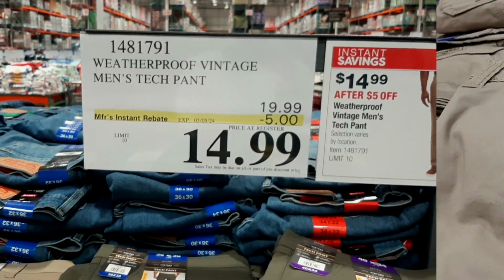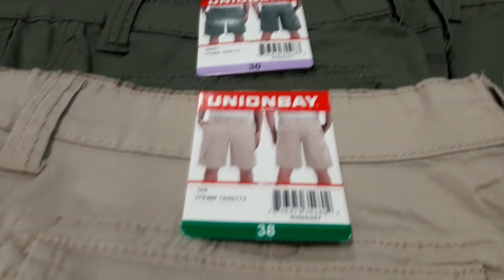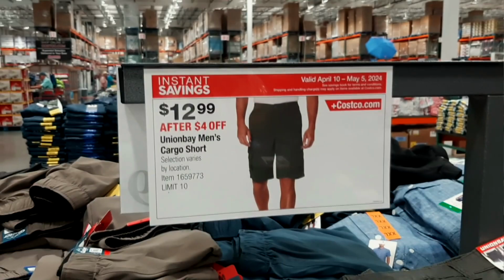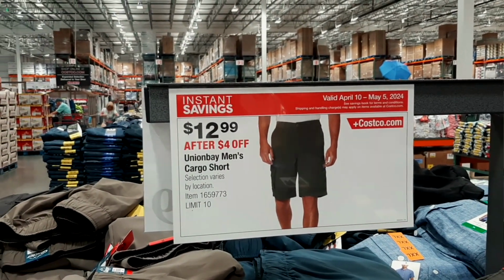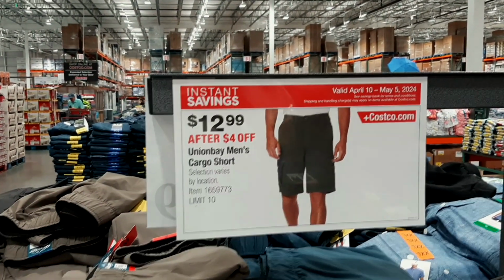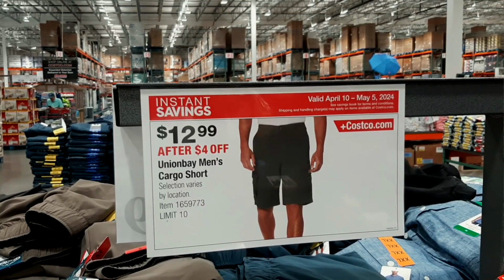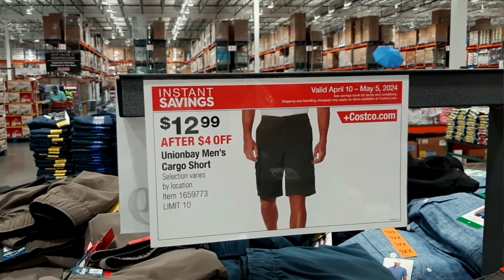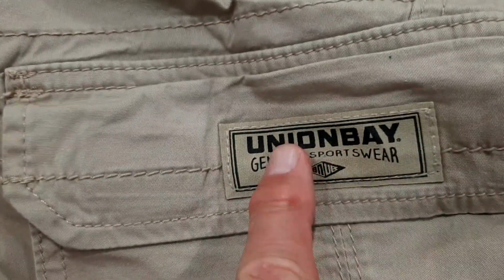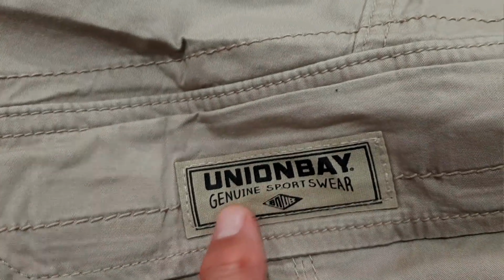At the Costco, it's Union Bay. It's just the Union Bay shorts, and they're $13. At the Costco, $13. April 10th to May 5th. So my doctor's appointment is May 8th, so that's how I remember that. The Union Bay, they're genuine sportswear. They're not fake sportswear.